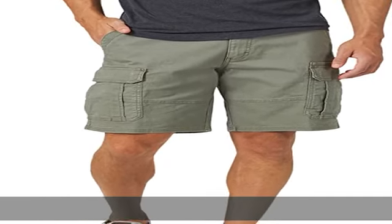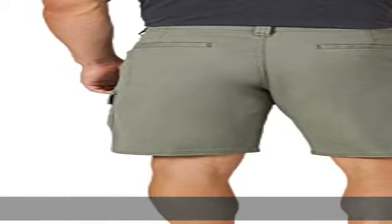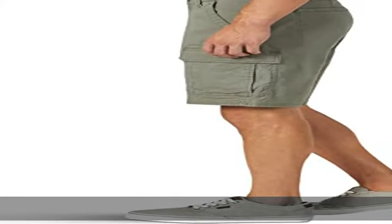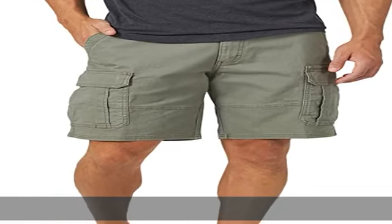98% cotton, 2% spandex, imported, zipper closure, machine wash traditional, cargo style. Built for versatility and comfort, this classic cargo short takes you from the outdoors to work, to every day with this timeless silhouette, relaxed fit. These cargo shorts sit at the natural waist with a relaxed seat and relaxed fit through the thighs.